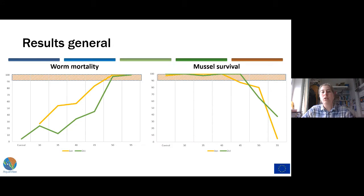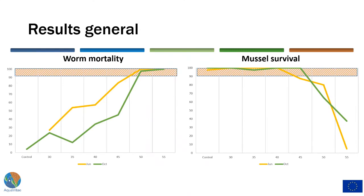So these are some of our results. I'm going to go through these graphs with you. So to the left, you have the worm mortality, and to the right, you have the mussel survival. The yellow line is testing that we did in June last year, and the green is from October last year. And you also see the gridded area in the top corner of the graph. And this is where we want to be. This is our goal. So what we could see was that for 50 and 55 degrees, we achieved our goal of over 90% worm mortality. But unfortunately, if you take a look at the mussel graph, you see that a lot of mussels died.